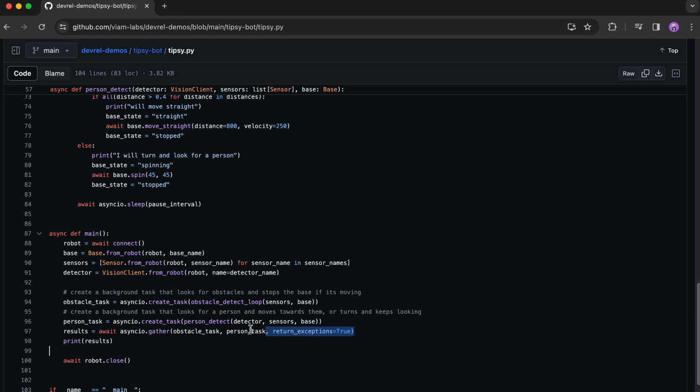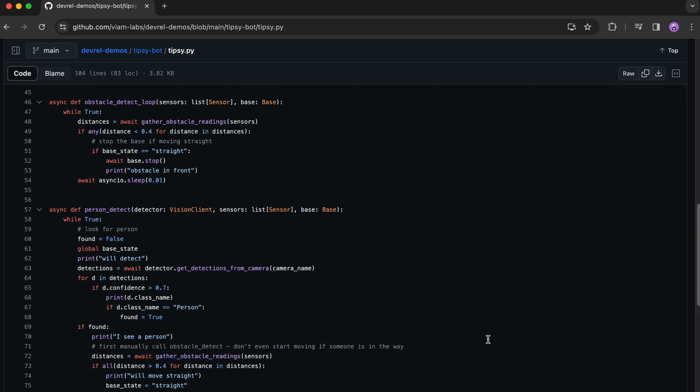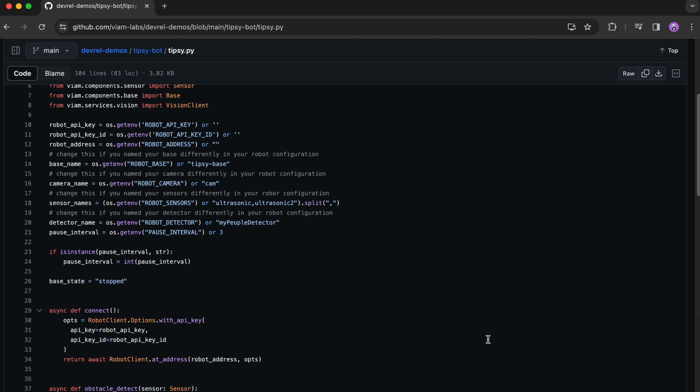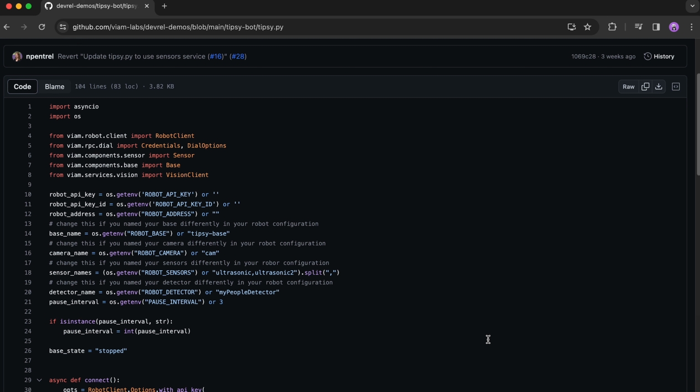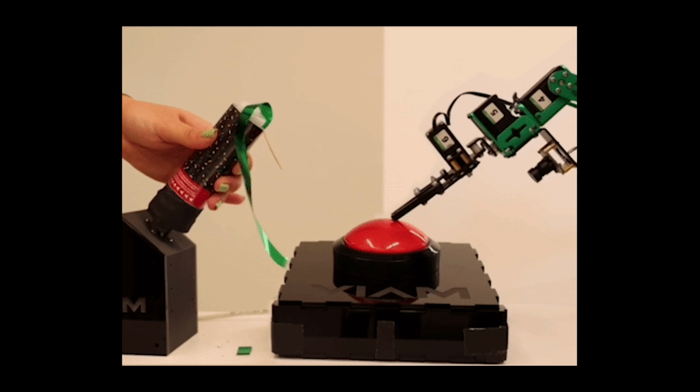Since they are both running concurrently in the background, one does not need to wait for the other, and obstacle detection can quickly interrupt any movement to avoid banging up my furniture or entire apartment. Finally, I have a smart autonomous robot. I easily added smart capabilities to avoid objects, drive my base, and find people to serve, all without having to mess with drivers and interface with ML models.